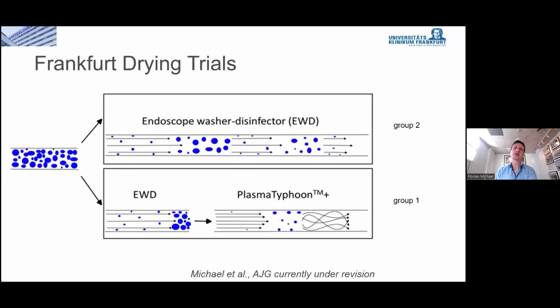What we did in Frankfurt, we also performed a drying trial. We started it in, I think, 2020, and after all the organization stuff was finished, we could finally start in 2021. And we formed two groups. One group was also an EVD group where we dried the endoscopes in the EVD. And the other one was a group where a short program in the EVD was performed that you cannot stop.